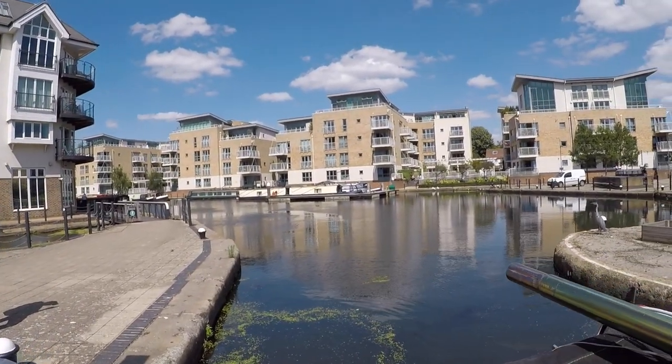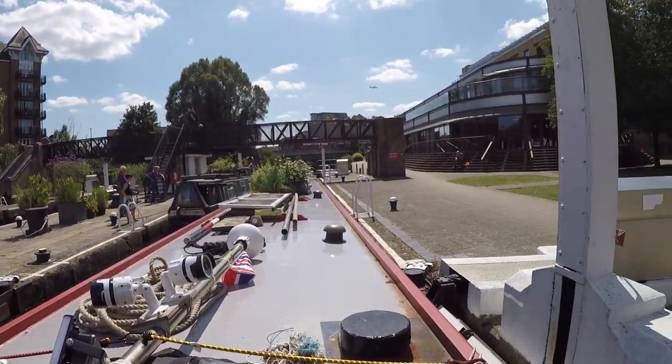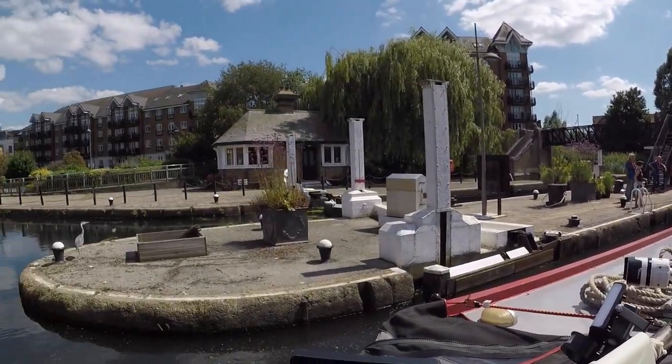Brentford looks so different now with its new buildings, flats and hotels along the water's edge, but in its heyday, it was the Grand Union Canal's busiest dock.